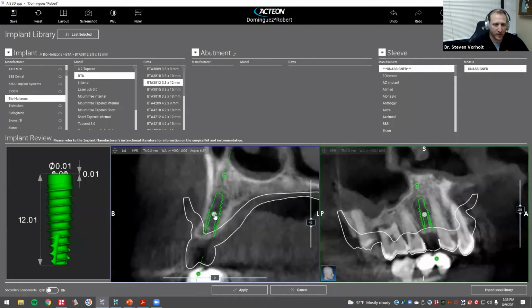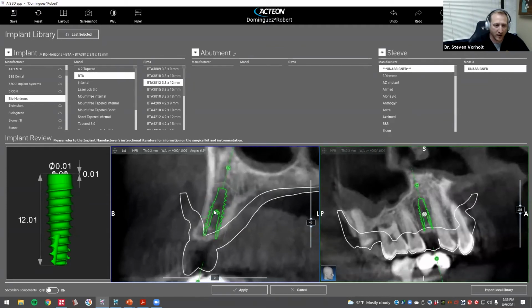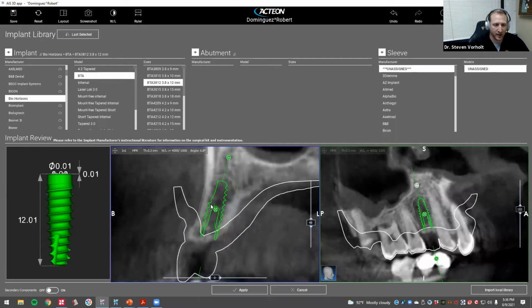And that's okay with me because I've still got tooth number 2, 3, and 4. And I've got all of their teeth in the mouth. So I've got a protected occlusion, and I can make sure I really protect it in the future as well. So now I've got 3.8 by 12, and I like that a little bit more. I'd rather have more bone in the buccal than an extra 0.4 millimeters in my implant in this situation.